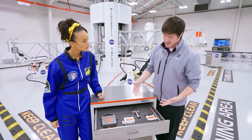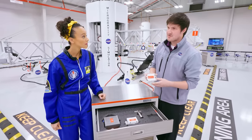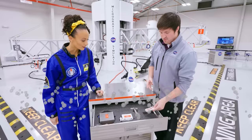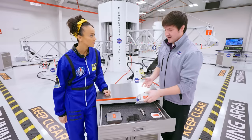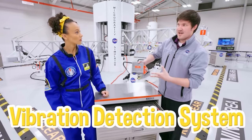We have something right here called a dust environment. This one is to try to capture micrometeorites and particles in space and dust and debris. Wow. We have this little one right here. It's an electronics module. It's for computers and stuff like that. Looks complicated. Yeah. But I'm gonna give you an easy one to deal with. It's called a vibration detection system.